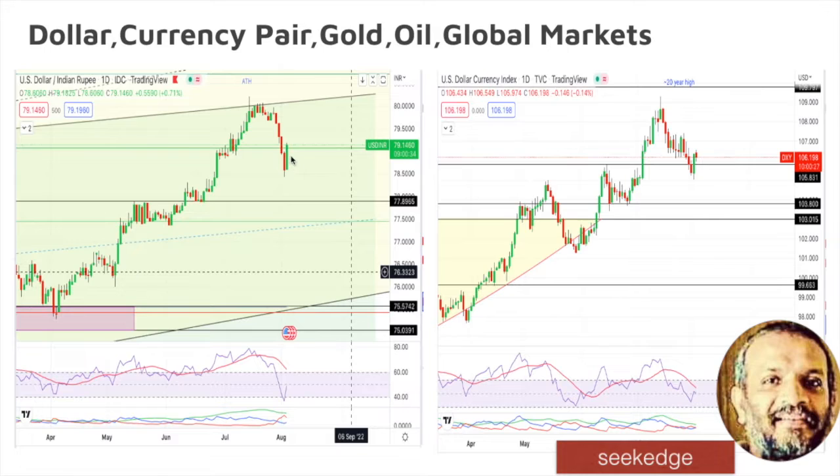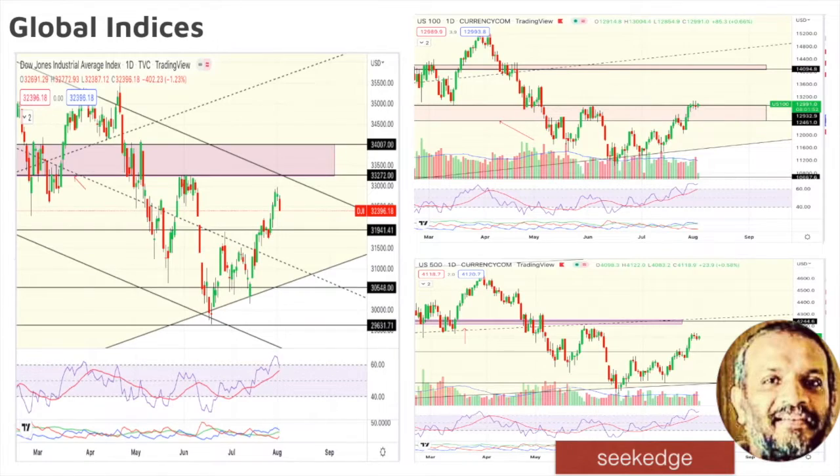Spike back of the USD INR currency pair, right? Back to the 79 zones after the dip below 79 to 78.5 kind of levels. It has shot up, but there is a cool off in the US dollar index also. Right? So overall, some cool off has happened in the dollar currency pair, the global markets.